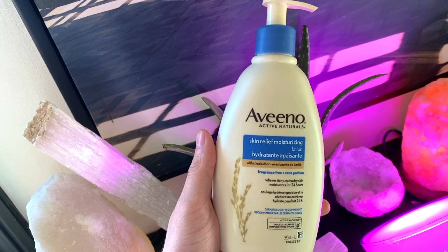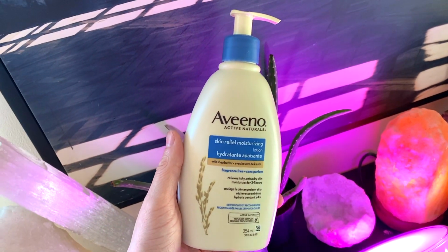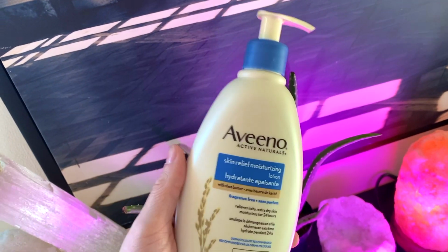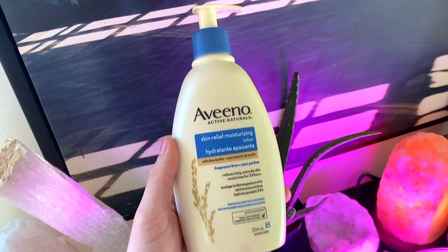This is the Aveeno Active Naturals Skin Relief Moisturizing Lotion. Now, the thing about Aveeno is it contains that colloidal oatmeal that we talked about. That's an amazing humectant and is going to pull water into your skin for dehydrated skin. Now this is the fragrance-free version.